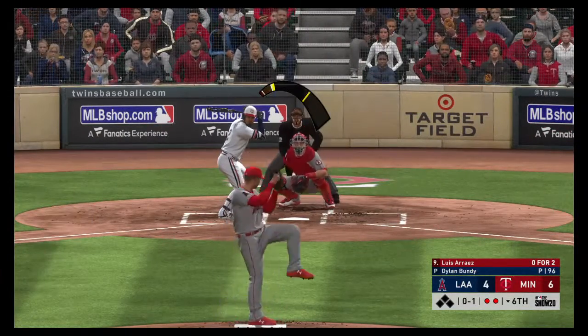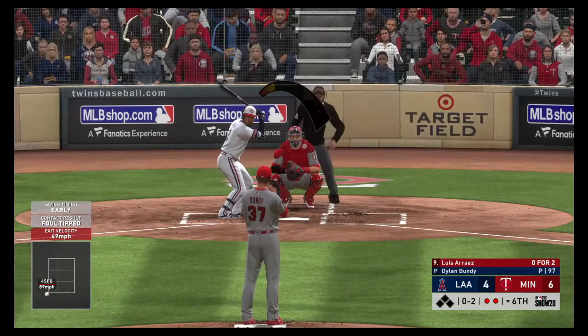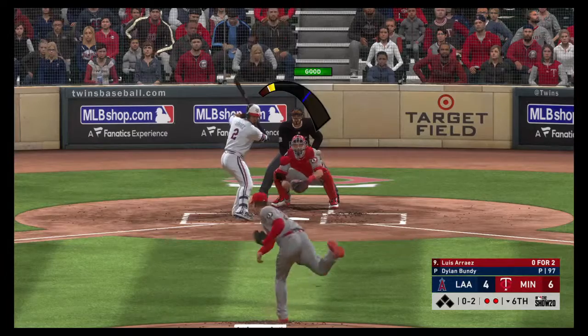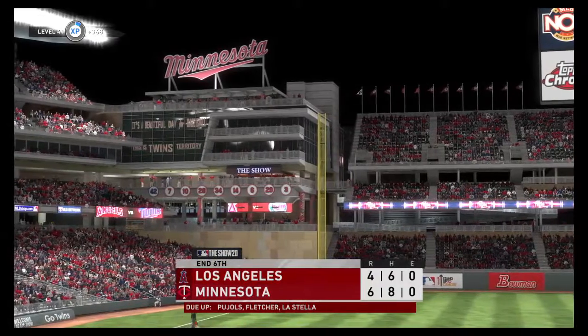Into the windup. Here comes the 0-1. 2 out, nobody on. And he will strike him out. 10 now in the ball game, and the inning is over.